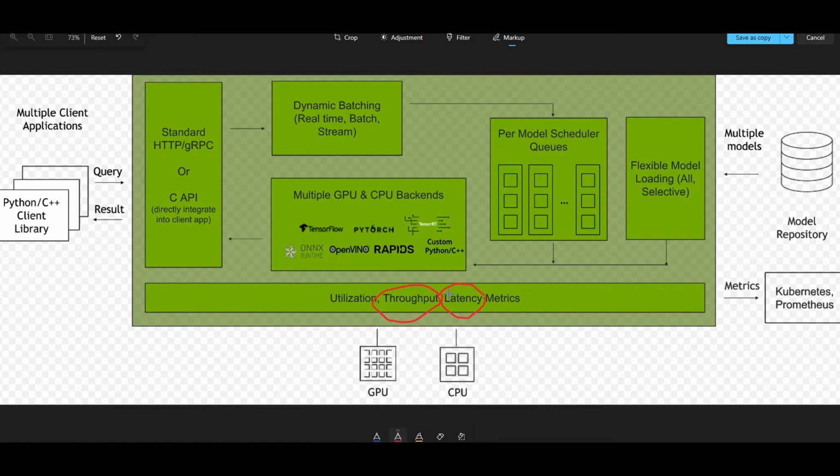The higher the number of queries we can handle per unit of time, 1 minute here was an example, the better, right? And at the same time, we want to reduce the latency, because if the response time for my model query, a single query, is lower, that means my process is faster. So we're achieving these two.